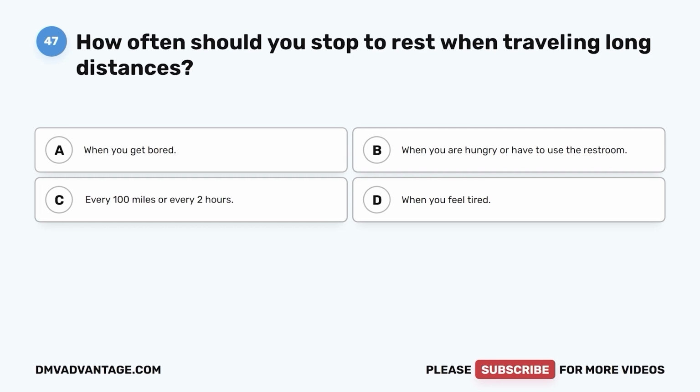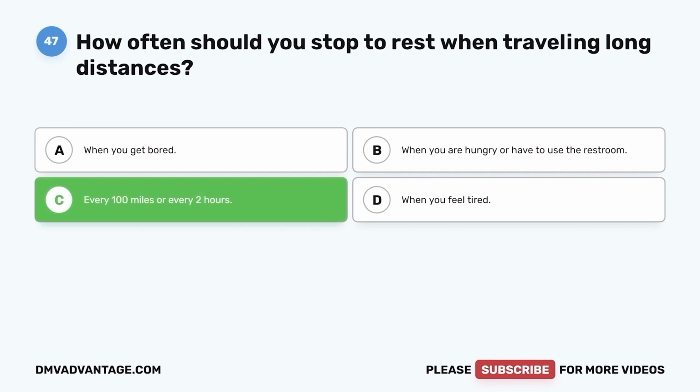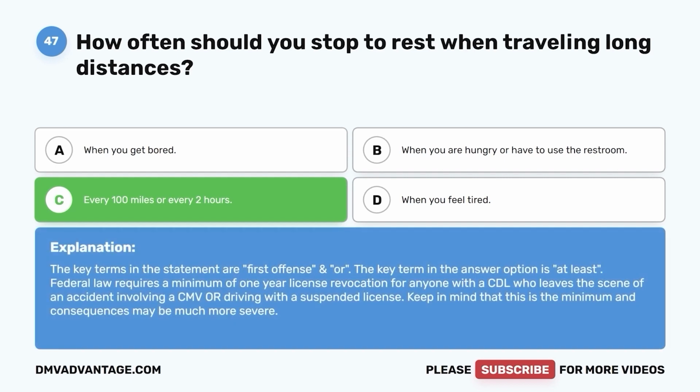A. When you get bored. B. When you are hungry or have to use the restroom. C. Every 100 miles or every 2 hours. D. When you feel tired. The correct answer is C. Every 100 miles or every 2 hours. It is easy to quickly become tired when traveling long distance, even if you are well rested.